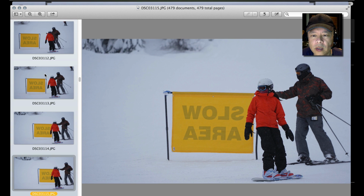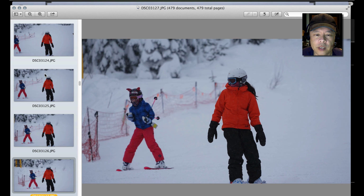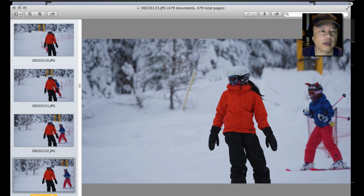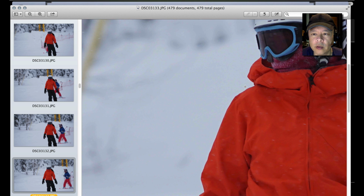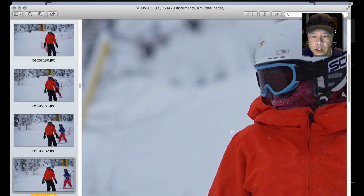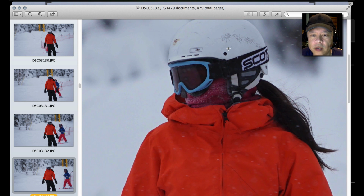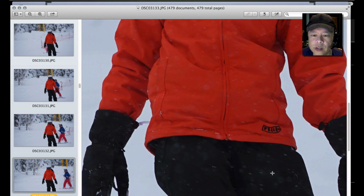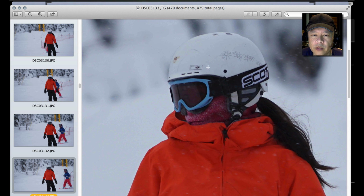So now we're doing a lot of off-center things. We're doing a lot of crossing in front of skiers and things like that, and yet it tracks the one person very, very nicely. Again, I'm going to go in very tight, and we'll just see how we're doing on the focus. And look at the sharpness here. You can actually see the writing, these little spider patterns, and all that. And again, there is not a lot of depth of field here because you can see that this is kind of blurry and out of focus, and yet the helmet is very, very crisp and sharp.